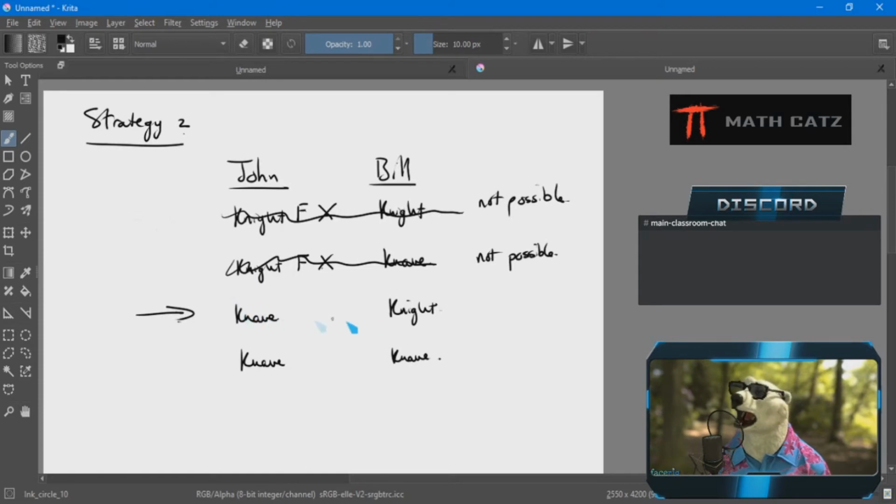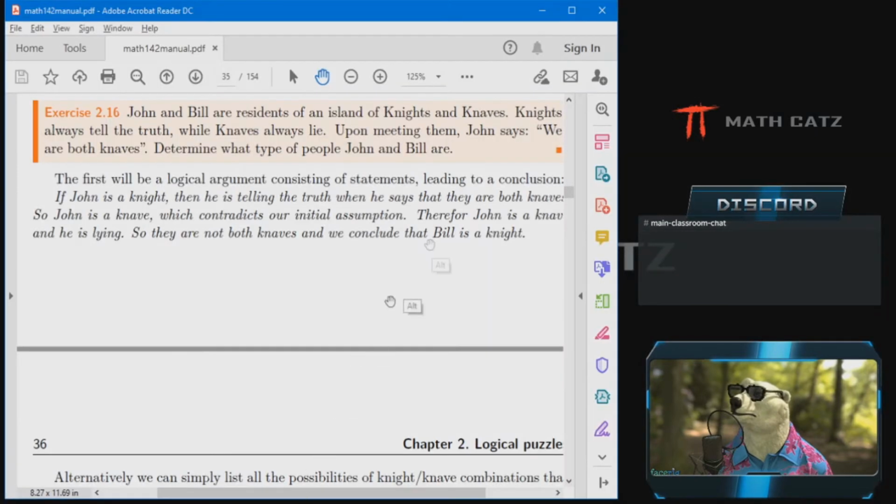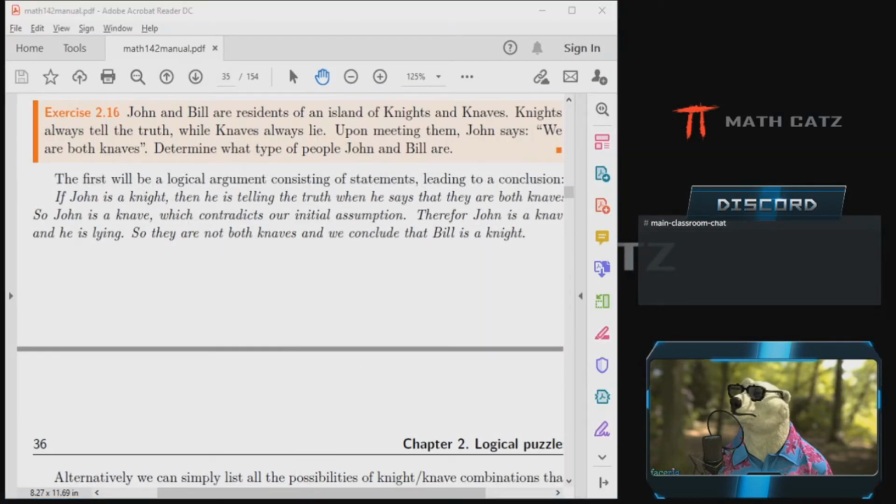Okay, I have two more. I'll go to my next one. Your list could look different, right? A different order, but the same scenarios. This is my next one. Knave, knight. So John is speaking. He says, we are both knaves, true or false?